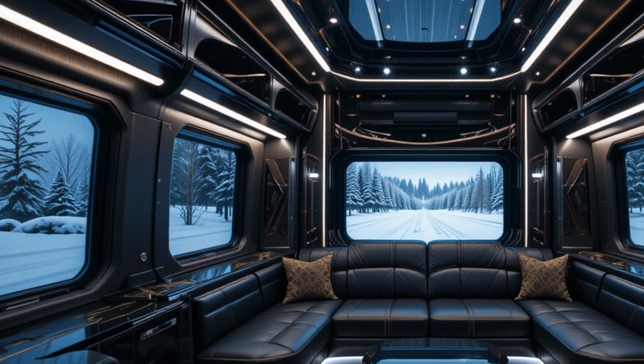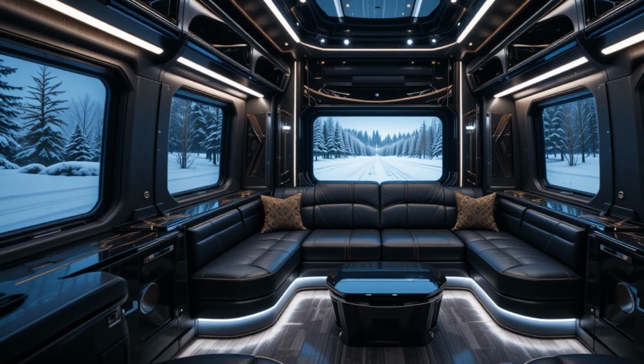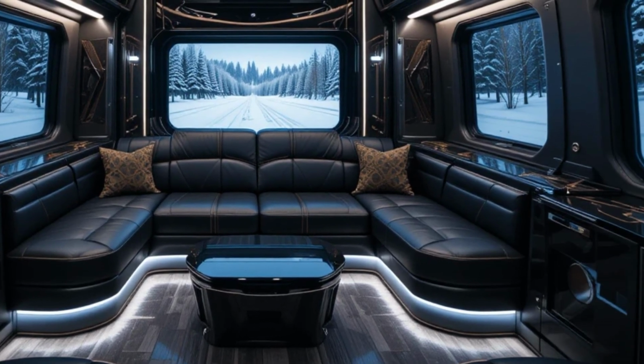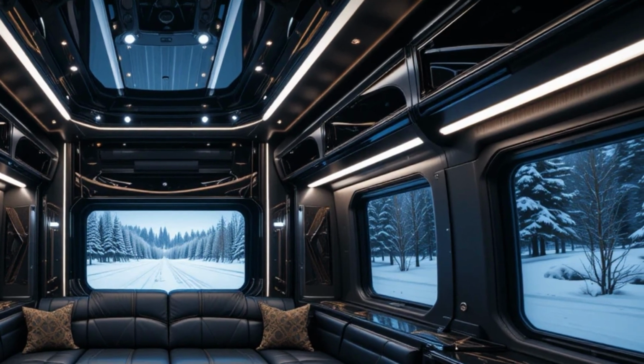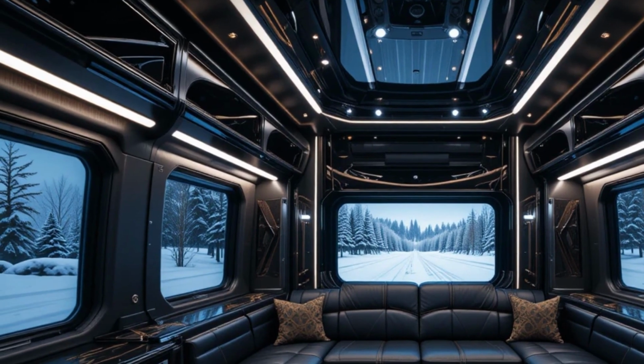The room also features a retractable 100-inch projector screen for movie nights, and the sound system is studio-grade, ensuring every note and detail is crystal clear. The space is designed for both relaxation and social gatherings, making it the perfect heart of this rolling mansion.